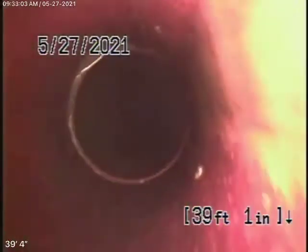Stay on top of it. Definitely don't be flushing tampons, baby wipes, paper towels, things like that. You have to stay on top of this, or else replacement is the only other alternative. But you can see it's going to be functioning pretty well now. And here it comes into underneath the driveway now.